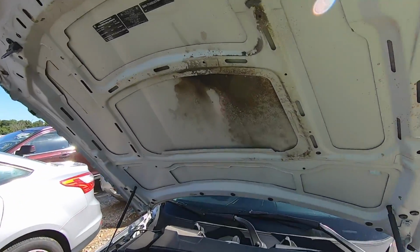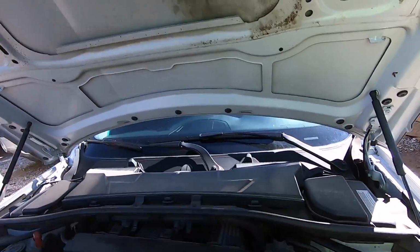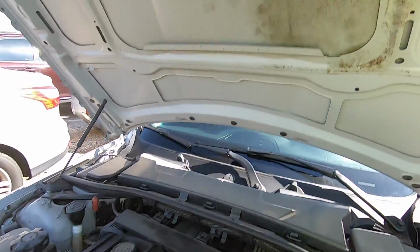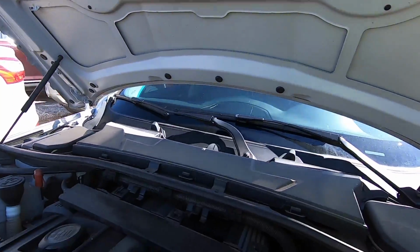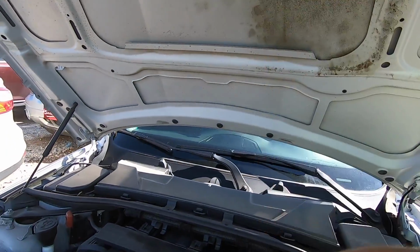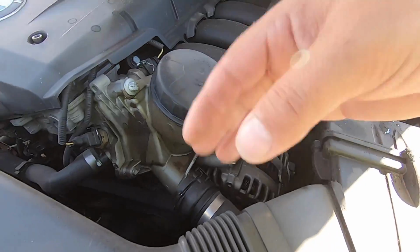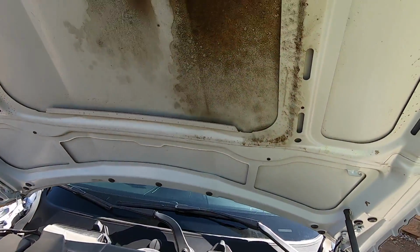Ooh, look at that. What happened there? Huh. That's a little on the concerning side. That's a lot of oil. Where would that even be coming from? Looks like it's coming from right here. You Beamer people out there, what sits down here that would blow oil all over the hood like that?